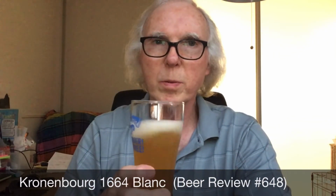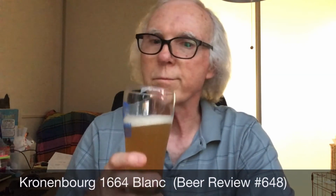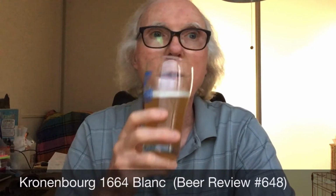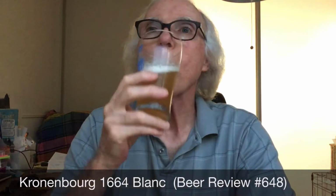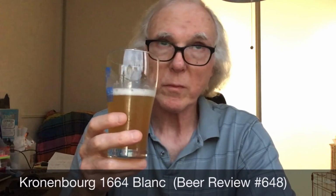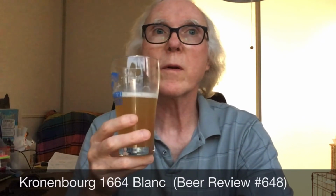Aroma. Not getting much in the way of coriander. Maybe just a hint of citrus. The coriander and orange peel are very minimal here. Okay, I get the citrus. Definitely, it's got citrus. It tastes like it's kind of added citrus juice or something.